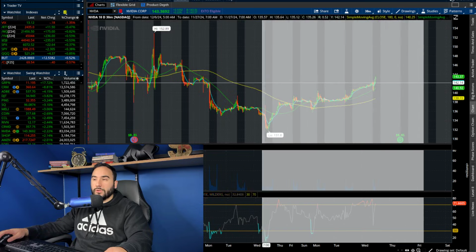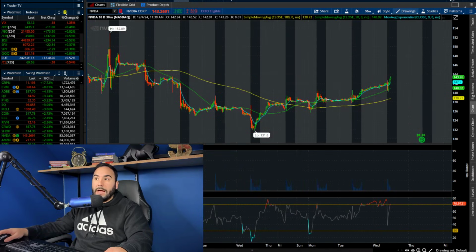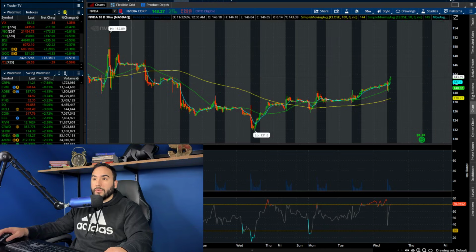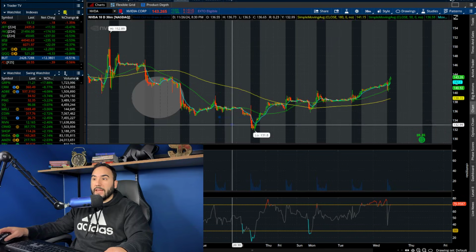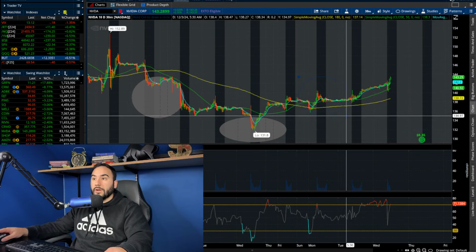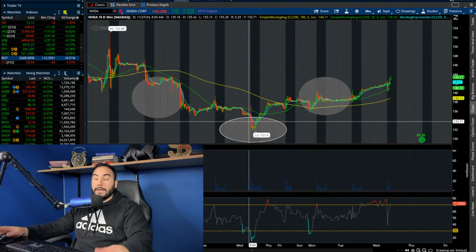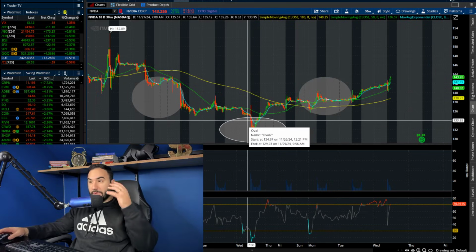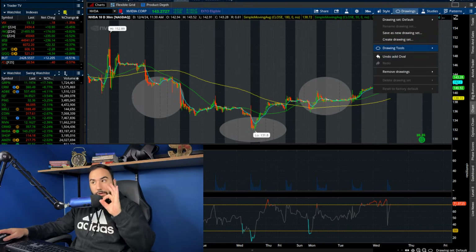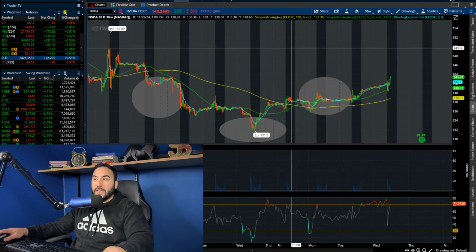We have the left shoulder right here. If I draw it out, you guys will be able to see it. We have the left shoulder right here, boom, got the head right here. You guys see it, boom, with the right shoulder right around here. You guys see it, right? So that inverse head and shoulders we called out is playing out. It looks really good here, guys, pretty textbook.